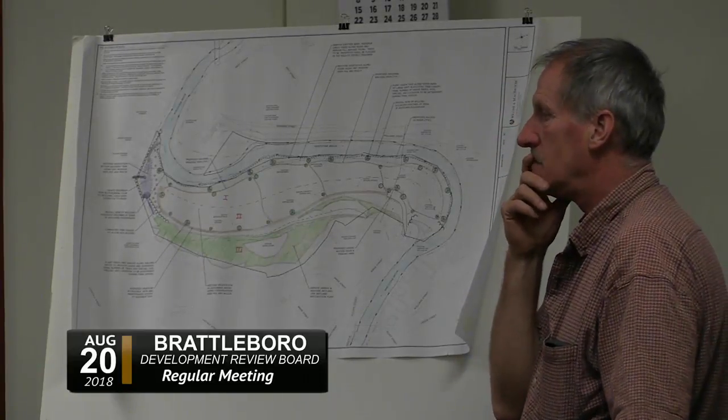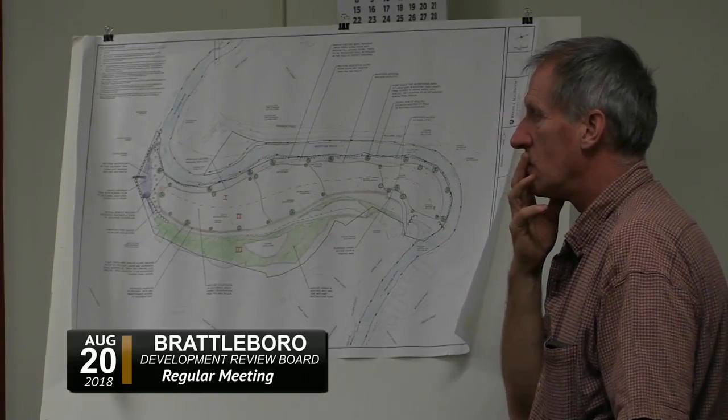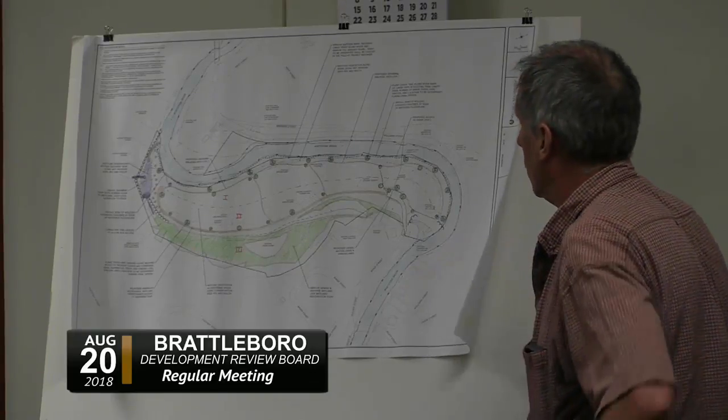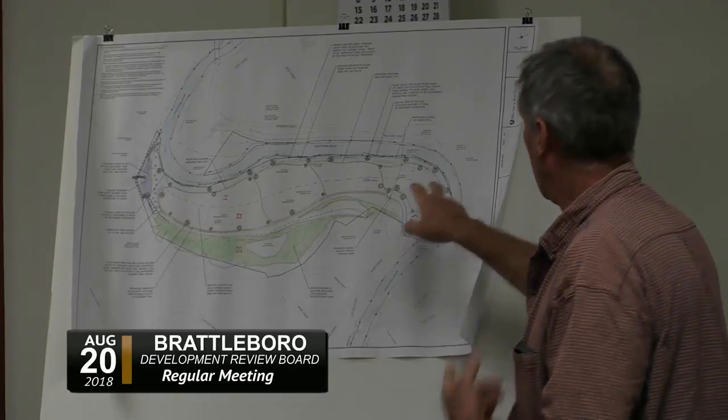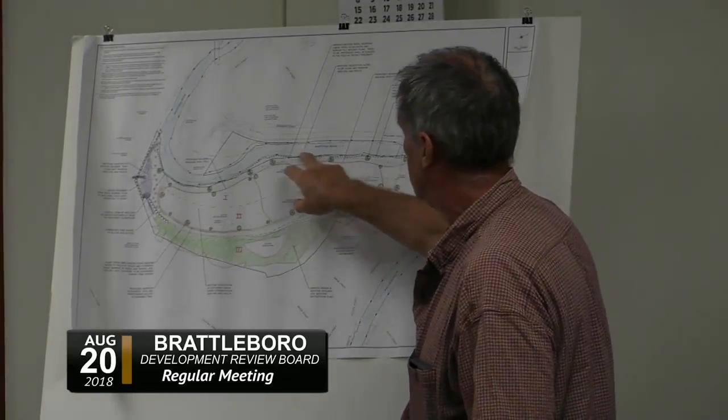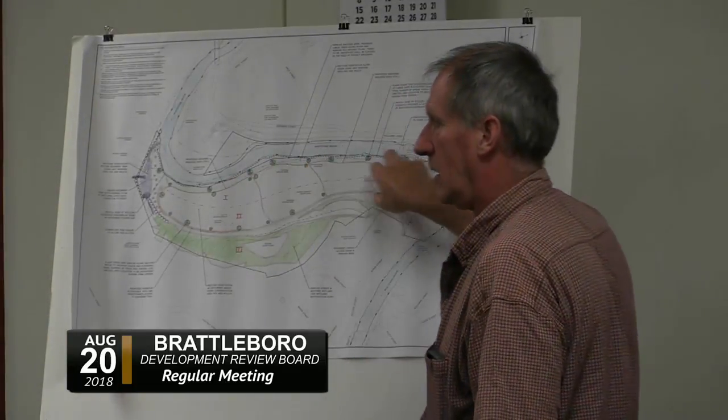Can you talk about your landscaping plan? Yeah, so right now the plan is to, there are some existing large trees along the bank here.